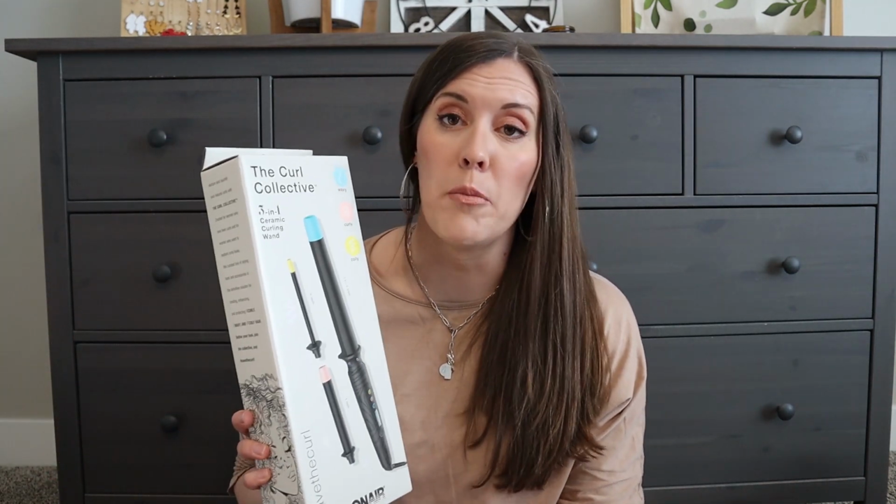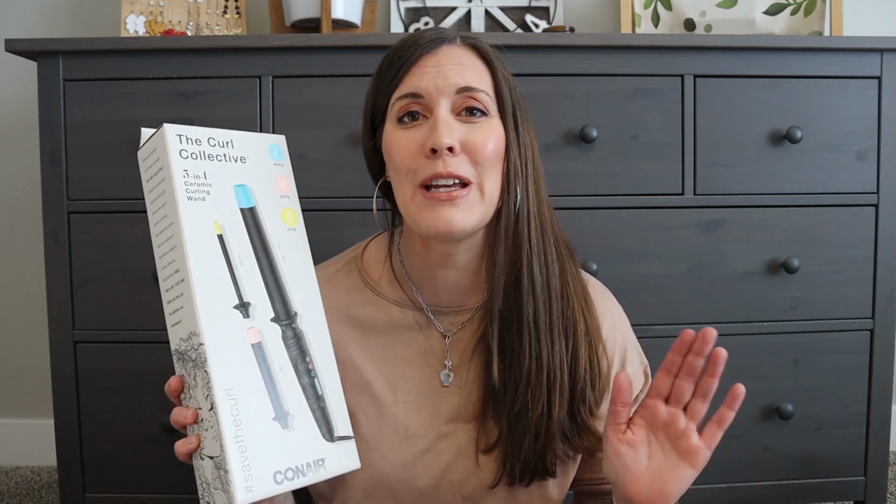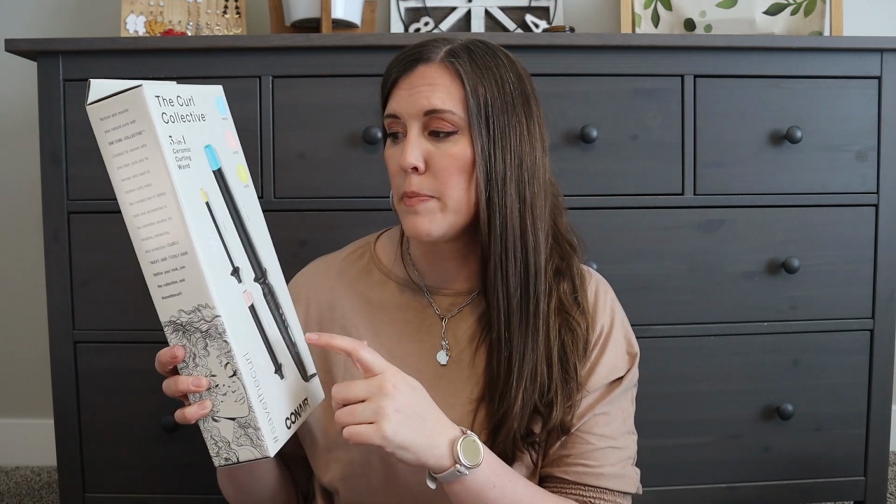I am incompetent with a curling iron. I always have been. I've never been good at using curling irons, but I learned how to use a curling wand and became pretty good at it. My hair does not hold curl very well, and it's also very thick and heavy, which is probably one of the reasons, but I like using curling wands.